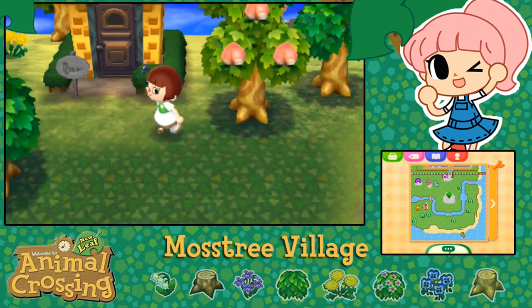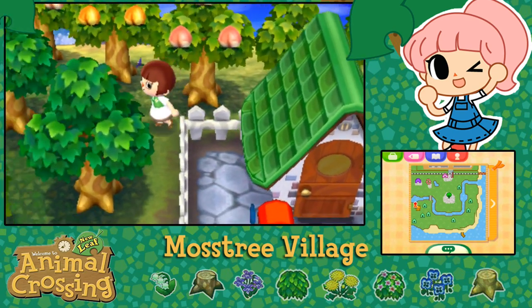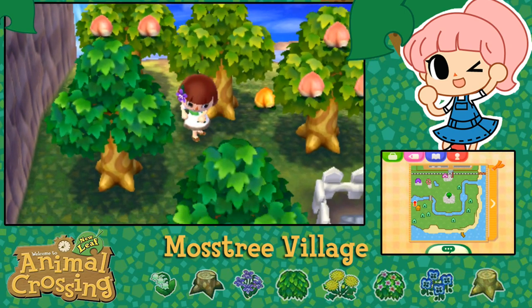All right, so, man, there's a lot more you can do every day than I anticipated. And we have peaches starting to show up, so we'll do, like, a big peach collection. My perfect peaches are ready! Okay, we definitely have to at least harvest these. And then we'll plant more perfect peach trees.